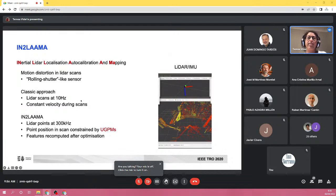So the classic approach is, okay, you consider scans at a certain frequency, and then assume that the scan was done at constant velocity. But that breaks completely when you are moving fast, right? Or when changing acceleration. So you get very distorted point clouds in some cases. So what we do in IntoLAMA is we consider a higher frame rate. We consider a sensor where each point has a timestamp, so we consider each point independently. Then we put it together in a scan, but through the use of this UGPM, we constrain the positions so we can undistort the point cloud. And then we recompute these features after we do some steps of the optimization. We formulate this as a factor graph.